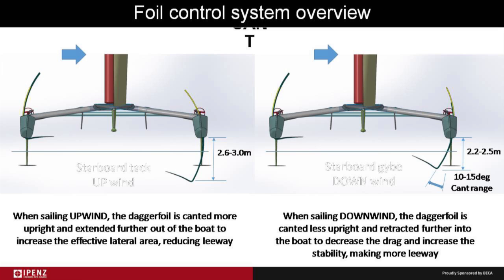And again, as Andy pointed out, the wind directions from the point of view of the crew on the boat are not that much different, upwind and downwind, with these really high performance boats. When you're going downwind, you can afford to actually cant the board over more, which increases the stability, and withdraw it out of the water a little bit too.